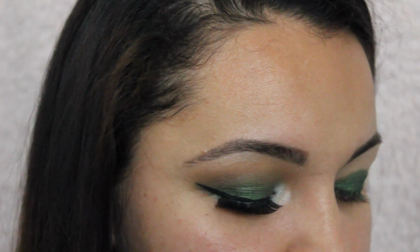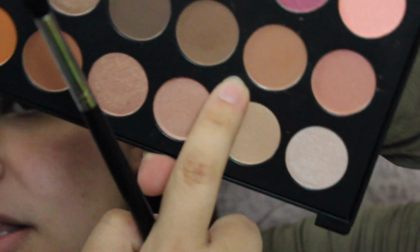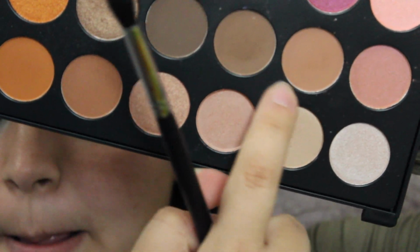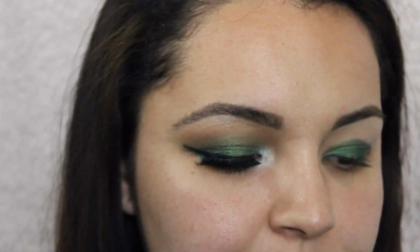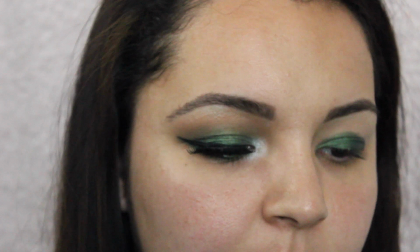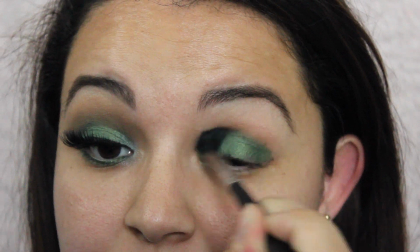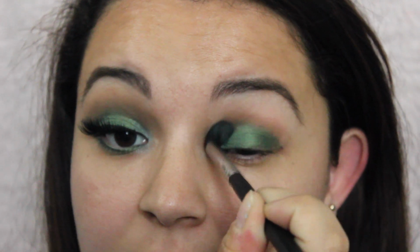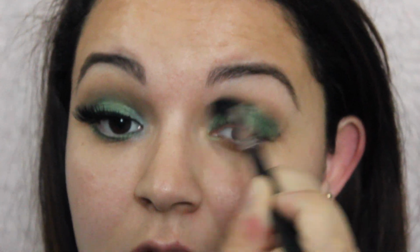So after that, I'm just going to take a mixture of these two shades right here, and I'm going to kind of put it in the crease and blend it upwards, along with picking up a little bit of the green.